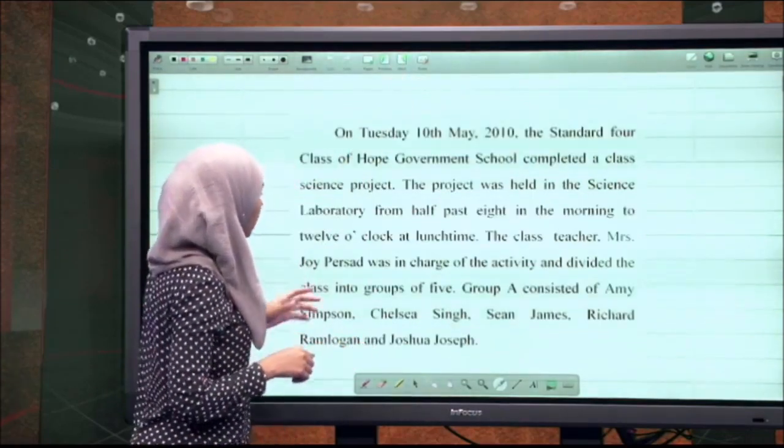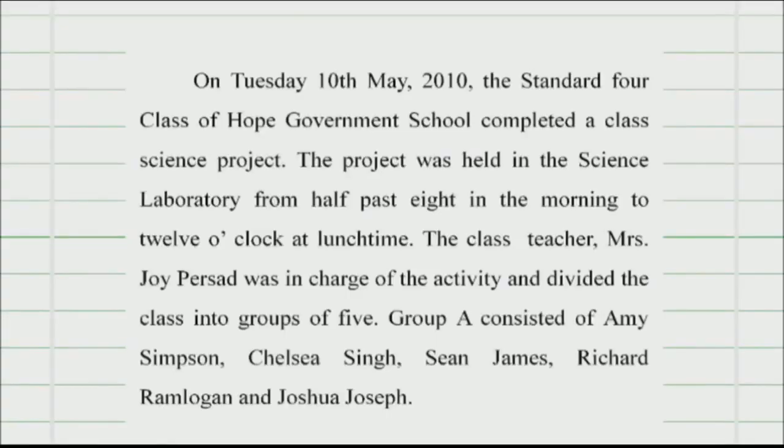Now, let's read this together. On Tuesday, 10th May 2010, the Standard 4 class of Hope Government School completed a class science project. The project was held in the science laboratory from 8:30 in the morning to 12 o'clock at lunchtime. The class teacher, Mrs. Joy Prasad, was in charge of the activity and divided the class into groups of 5. Group A consisted of Amy Simpson, Chelsea Singh, Sean James, Richard Ramlogan, and Joshua Joseph.